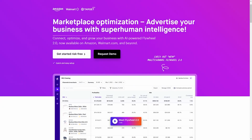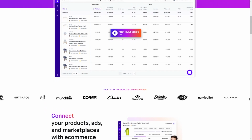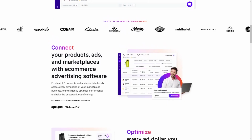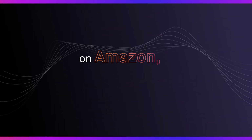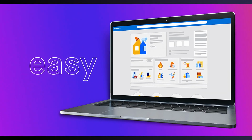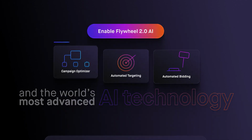Teikametrics is an advanced tool designed to aid Amazon sellers in maximizing their sales and profits. This platform stands out with its focus on optimizing listings, automating advertising, and providing in-depth data analysis. Teikametrics uses sophisticated AI algorithms to manage PPC campaigns effectively. This allows sellers to make well-informed decisions to boost their visibility on Amazon. With Teikametrics, sellers can streamline their Amazon advertising efforts. The platform helps in automating ad bids based on performance, ensuring that sellers get the best possible return on investment.